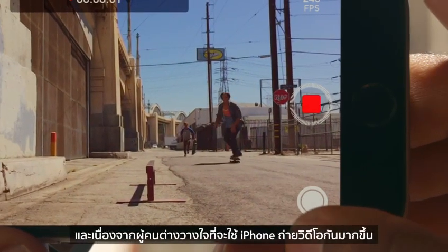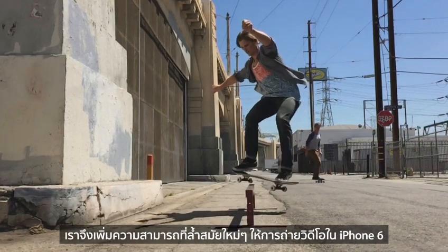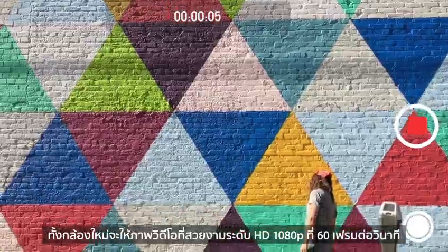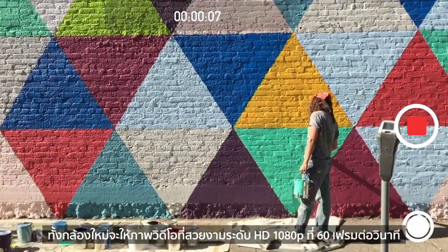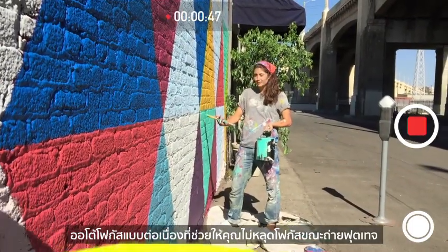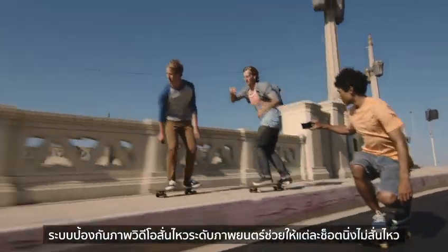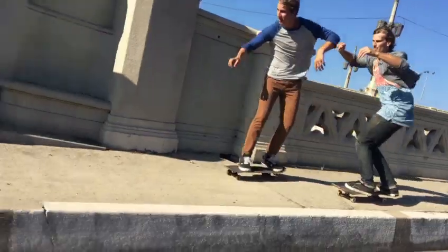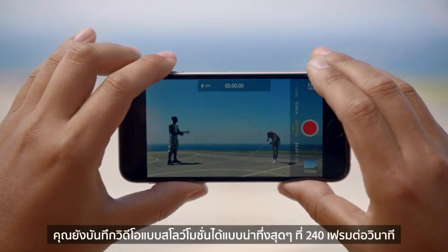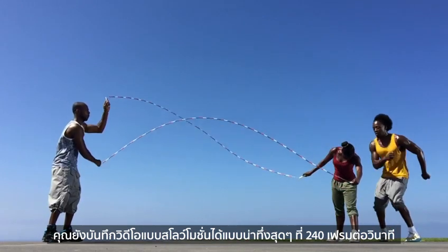With more people relying on their iPhone for taking video, we've added more advanced video capabilities to iPhone 6. The new camera shoots beautiful 1080p HD video at 60 frames per second. Continuous autofocus provides constant focus as you capture your video. Cinematic video stabilization helps your shot remain steady. And you can capture amazing super slow motion video at 240 frames per second.